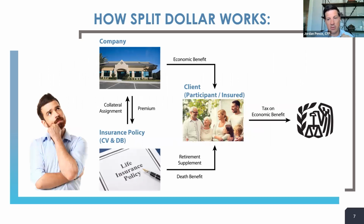So this, I think, is a better way to look at it. Again, if you take a step back, I have the company over here, and you can't see where I'm pointing because I'm pointing at my screen, but the tax rate that my company is paying is 21%. So I'm taking after-tax dollars from 21%, and I'm putting that into the insurance policy via premium payments. If I'm doing this for myself, I, as the business owner individually, am the owner of that policy. And in order to not make those premium payments considered income, I'm giving my company effectively an ownership interest in this policy equivalent to what it put in. So there's a collateral assignment against the policy equivalent to what the company put in.